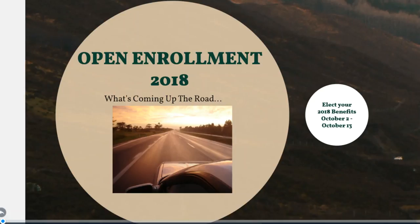First, let's look briefly at what open enrollment is and when open enrollment is. What it is: a 2-week period of time beginning on October 2nd through October 13th when you can go in and make changes to your existing benefit coverage. You can add coverage, drop coverage, add a dependent, drop a dependent, whatever you'd like to do in way of changes for whatever reason. Normally, you can only do this as a new hire or when you have a life status change, which is a qualifying event.